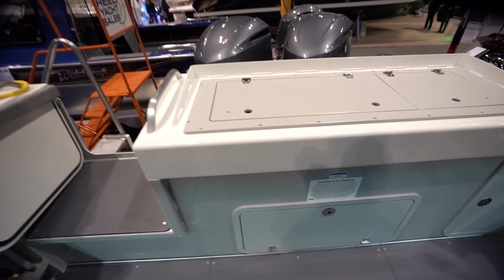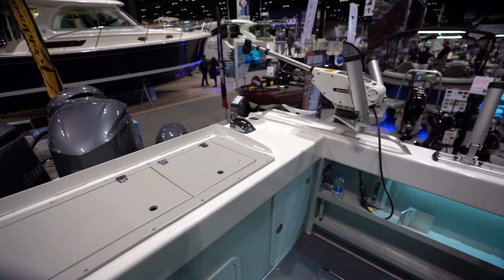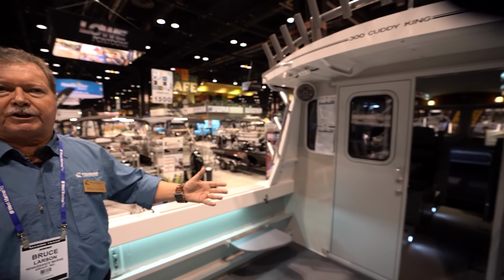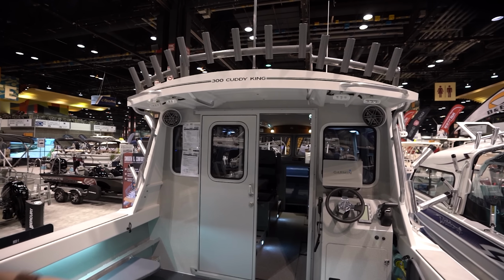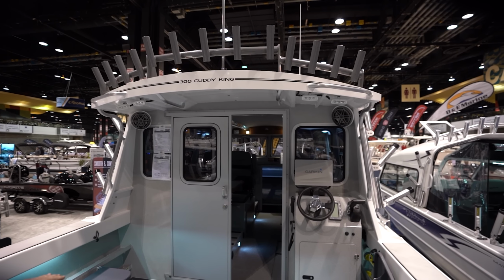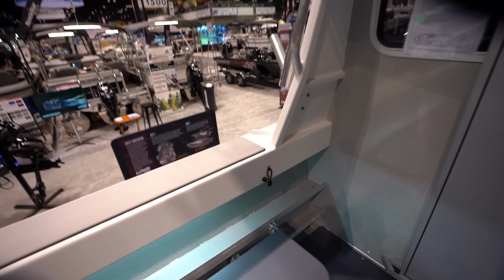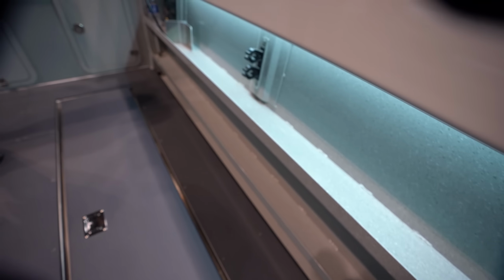So, Bruce, the target audience for this boat is what, a fisherman or a family? It's recreational fishing. It's primarily a fishing boat. It's got a lot of flexibility. You've got a V-berth up front that could sleep a couple of adults. You've got either an extra storage room or another tight V-berth area underneath. The dinette drops down with a cushion on it that can be another berthing area in the main cabin. Lots of storage space, lots of capabilities as far as adding options to it.